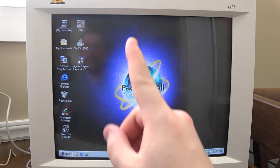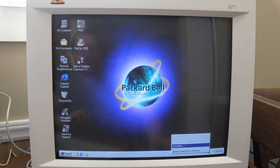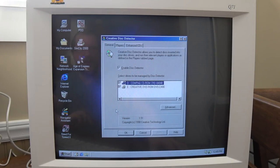I will say, though, that that was just about the sharpest, clearest-looking DVD playback that I've ever seen. On the other hand, I haven't really looked at a DVD in a long time, so who am I to say? This is interesting, though.